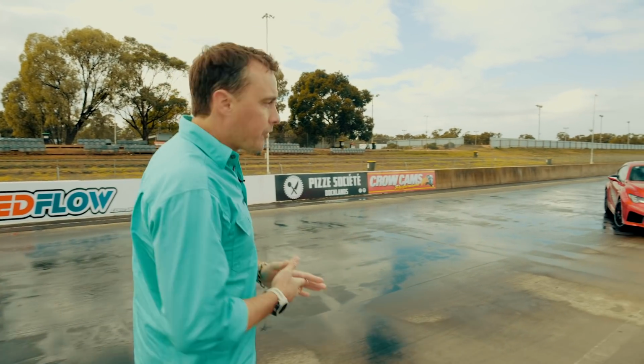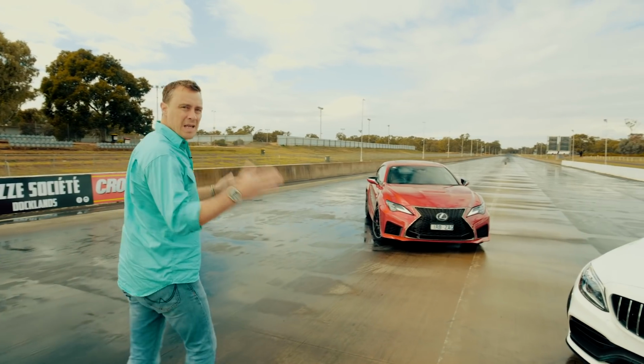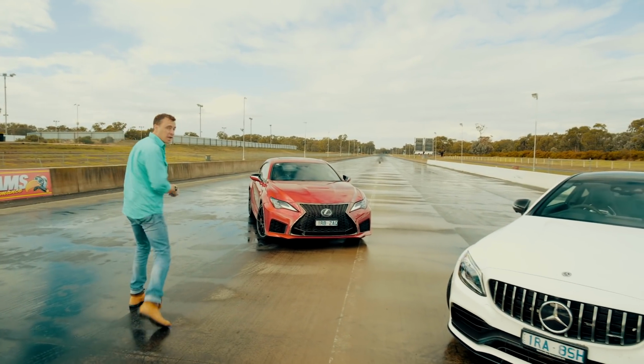This week we're drag racing a pair of V8 powered rear-wheel drive coupes, and although this might not seem like the most even pairing, I can explain.